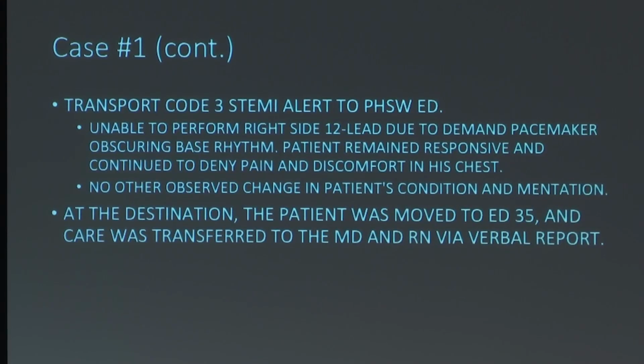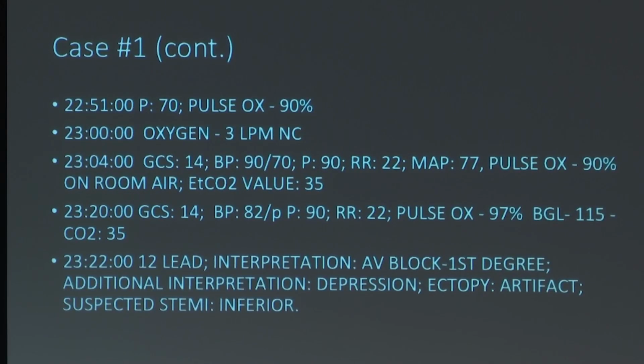Transported code 3, a STEMI alert to PH Southwest. Unable to perform right-sided 12 lead due to demand pacemaker obscuring baseline rhythm. Patient remained responsive, continued to deny pain and discomfort. At destination, verbal report: pulse 70, pulse ox 90, blood pressure 90/70, blood pressure dropped to 82. Probably could have had a little bit of fluid if his lungs were clear.